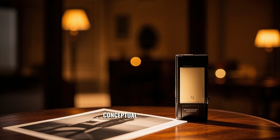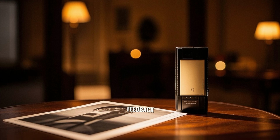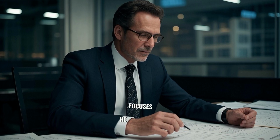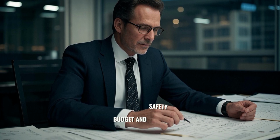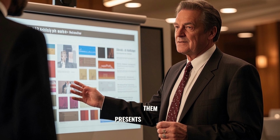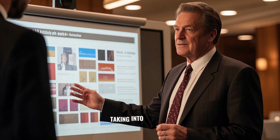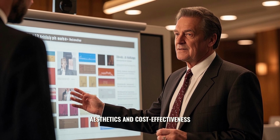Next comes the conceptual design phase, where he drafts some rough plans for the client's feedback. During this phase, he focuses on 3 key aspects: feasibility, budget, and safety. He evaluates different design options and presents them to the client, taking into account factors like functionality, aesthetics, and cost-effectiveness.